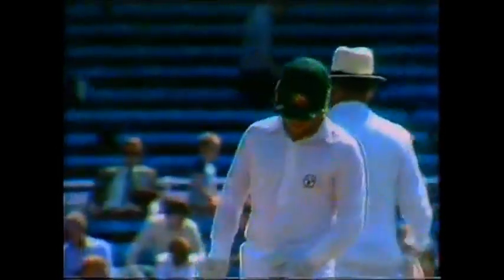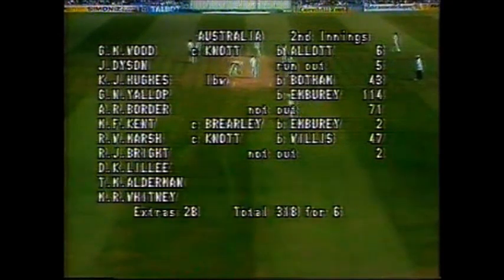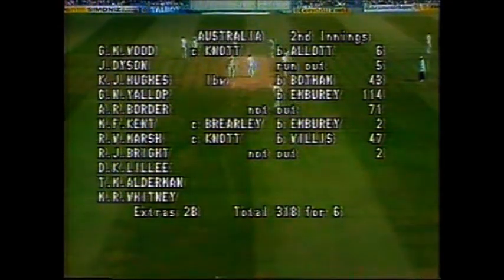The runs he requires off the last ball. Won't bother to worry about a second. He'll keep the strike now, and has brought the difference in the two sides now to 188. 188 more wanted, 318 for six.